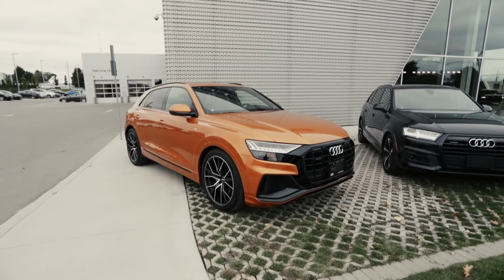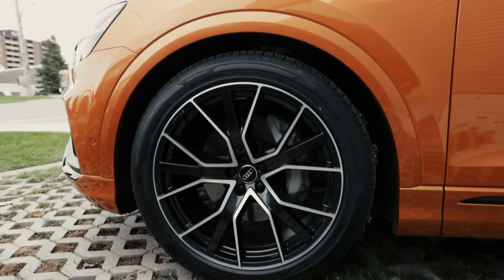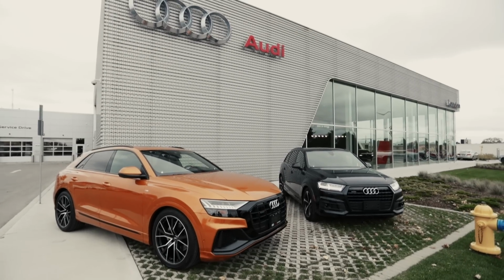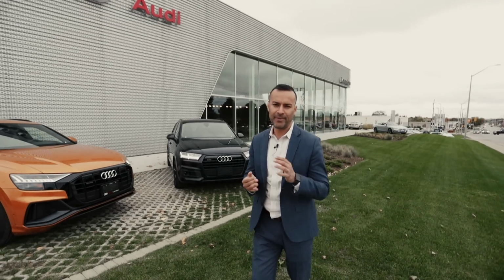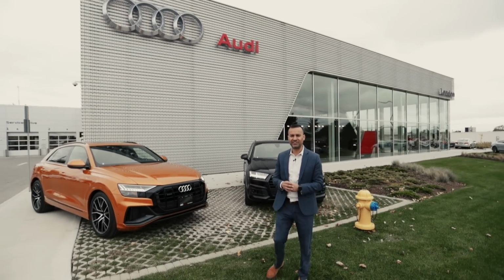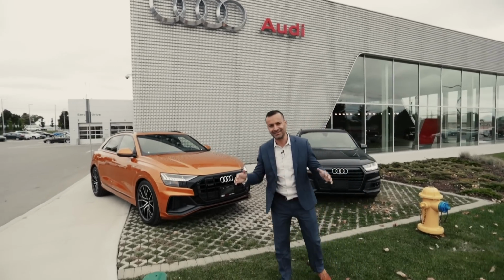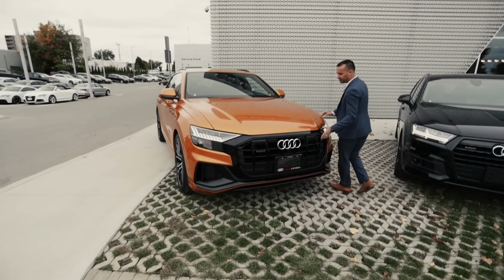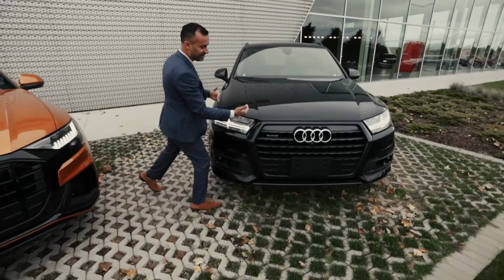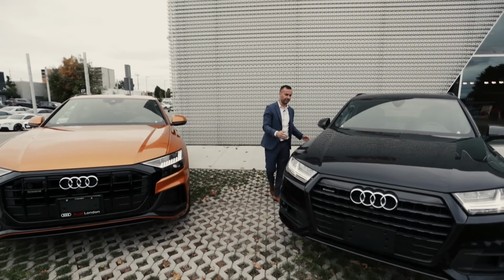I will say though, the Q7 actually does look lower than the Q8. The Q8 looks like it has bigger wheels, diameter-wise, but the Q7 looks lower. Is the Q7 bigger? Yes. The Q7 is actually 45 millimeters longer and 15 millimeters higher, but it is 35 millimeters skinnier. So 35 millimeters right here, 35 millimeters right here, but it is slightly higher and it is about 4.5 centimeters longer.